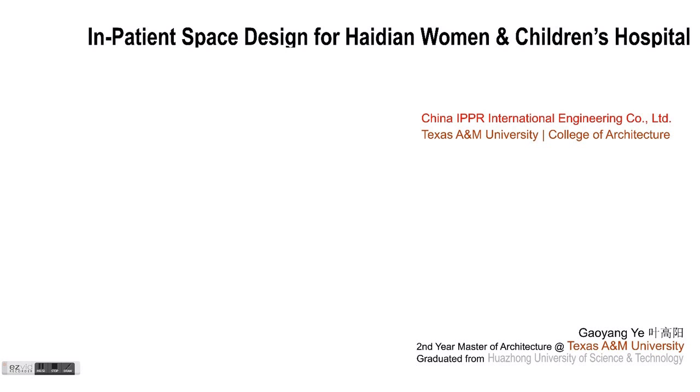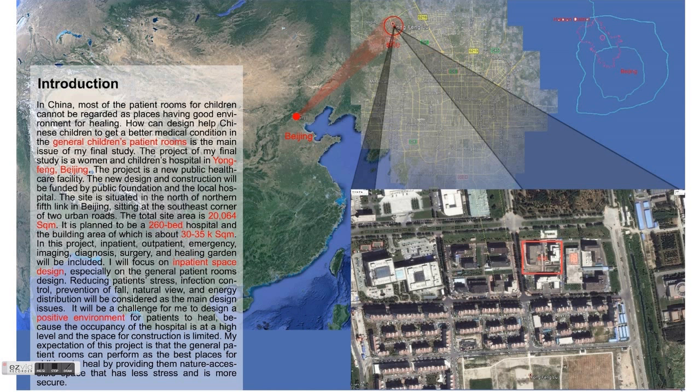This project is located outside North Fifth Ring in Beijing, China. The total site area is 20,000 square meters. It has 260 beds. The total building area is between 30 to 35,000 square meters. I'm focusing on the inpatient part.